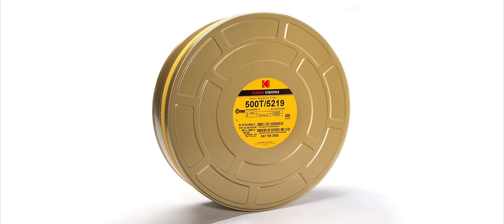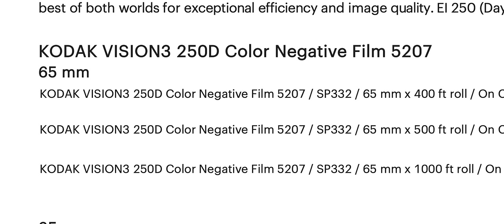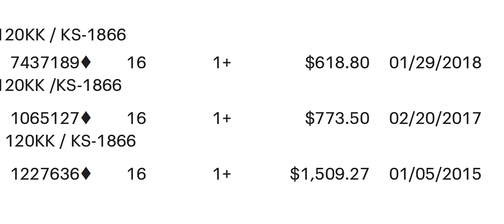I mean, 65mm camera stock and 70mm print stock are both still in production from Kodak, and you can give them a call right now and order some. It'll cost you, but you can do it. Note the minimum order quantity for these rolls.